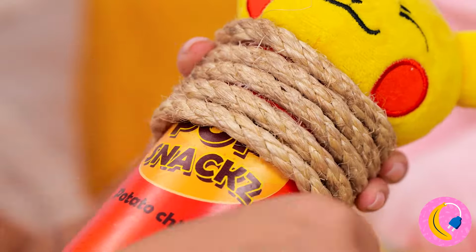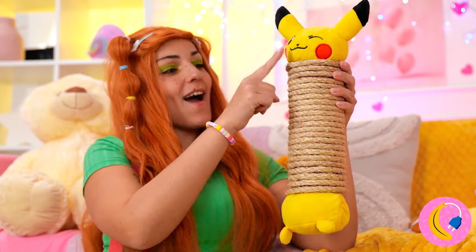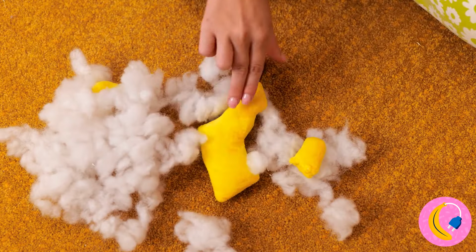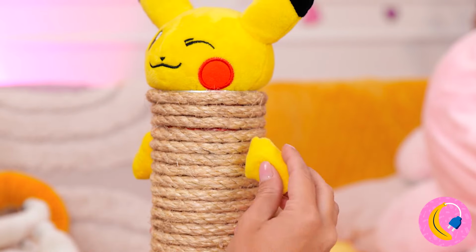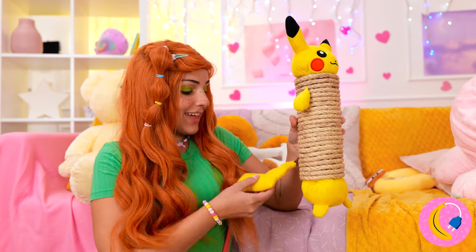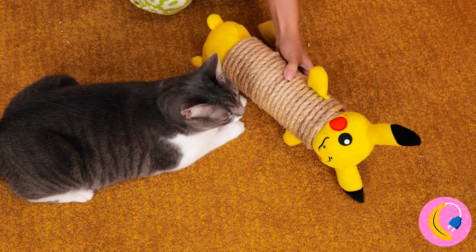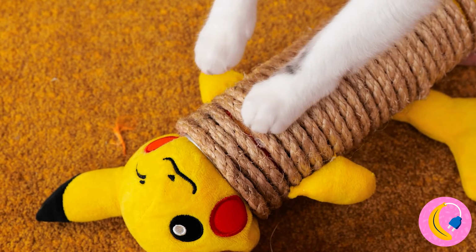Now wrap some twine around the cylinder. And don't forget his other bits. He's like a fresh scratching post. And I reckon he's ready for a new playmate. Ah, play nice, you two!